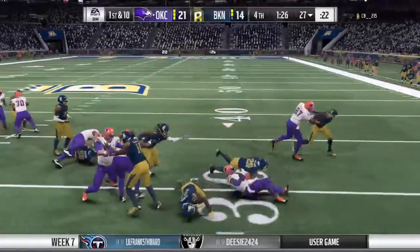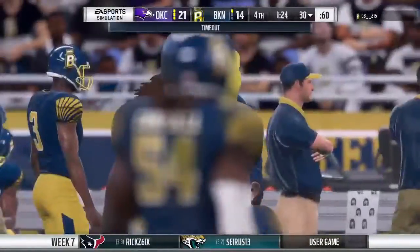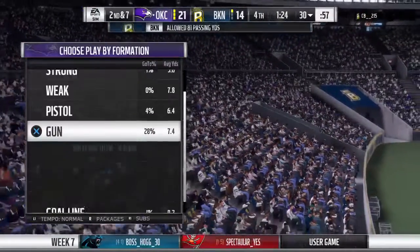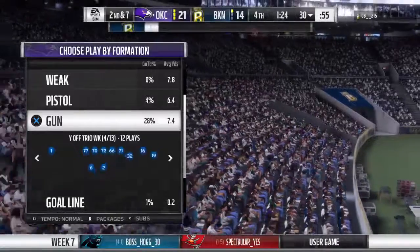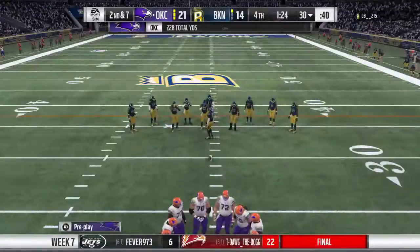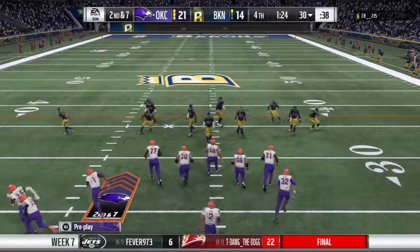This is Kamara. Not much room here as he only gets it to about the 30. And there will be a break in the action here. They're going to take a timeout. That'll be their second, so one more chance to stop the clock here, and we'll be back. Looks like the defense in press coverage here.